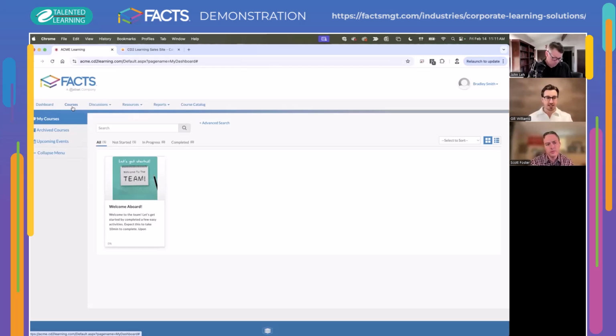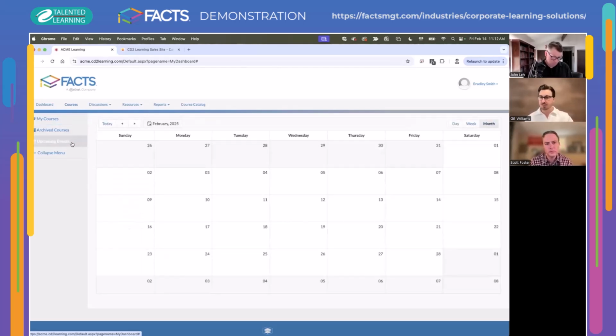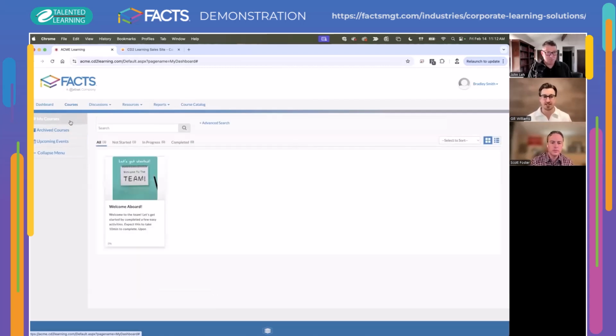And as you can see here in upcoming events, we do support hybrid learning. So whether it be completely asynchronous or live events, you can manage your live events straight from the system here as well, both as a learner, instructor, and admin. Very powerful tool. So as we go back to my courses, you're going to see that everything is sitting here that's currently assigned to this learner.